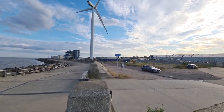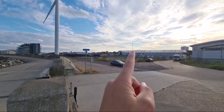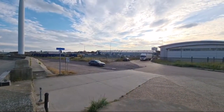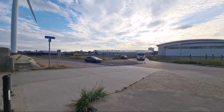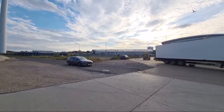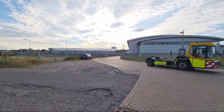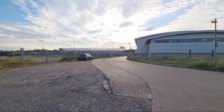Brilliant, Sean. Okay, what we're going to do is, I'm trying to think, we're going to walk down here and then up into the town. So I apologise if this bit is not overly very sexy. In fact, this is the industrial area of Lowestoft now, but it won't take us too long to walk through there.